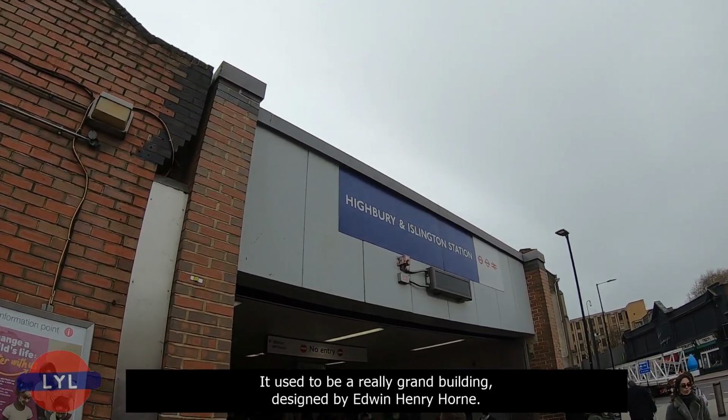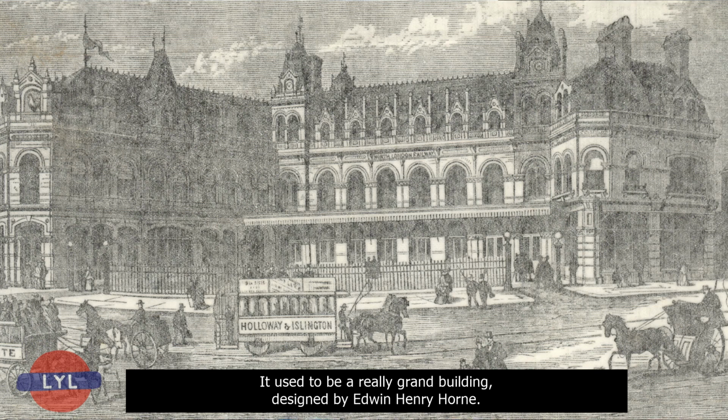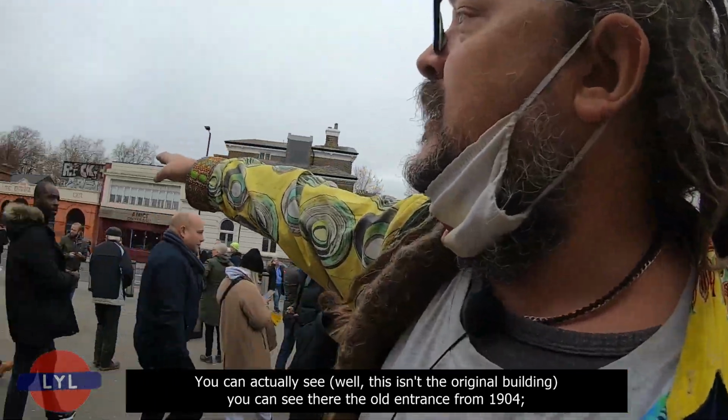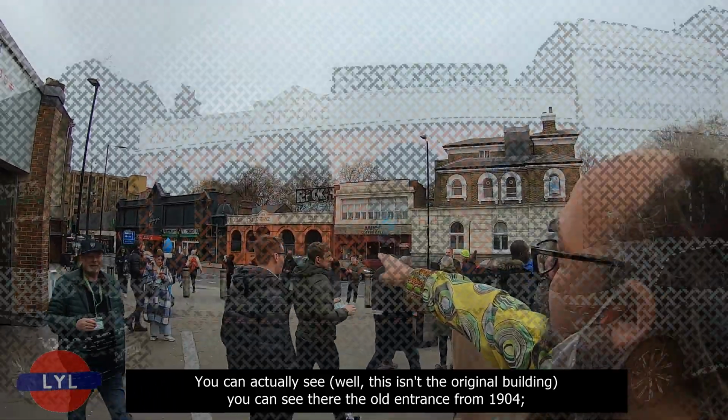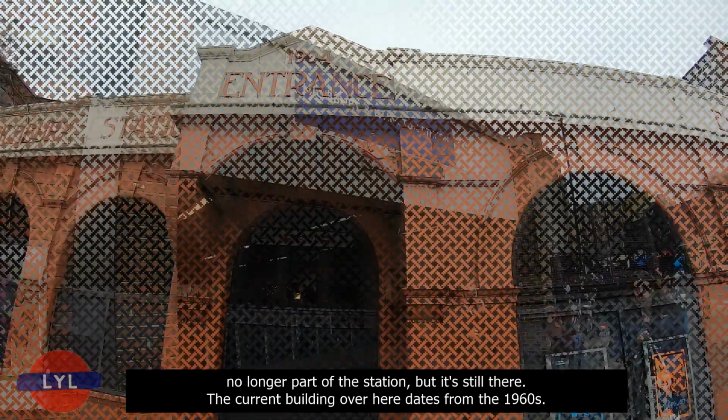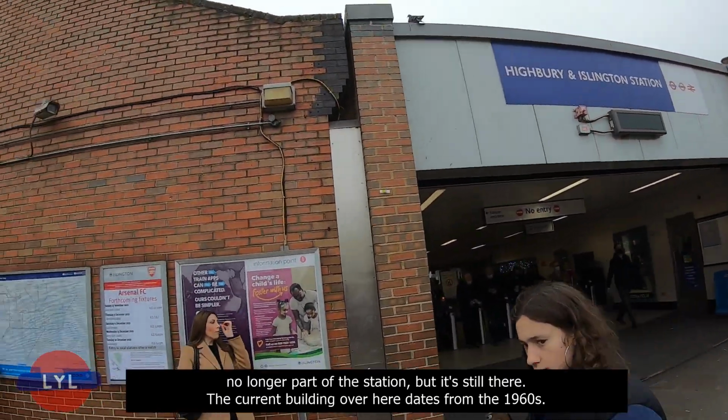It used to be a really grand building designed by Edwin Henry Horne. This isn't the original building, but you can see there the old entrance from 1904, no longer part of the station, but it's still there. The current building over here dates from the 1960s.